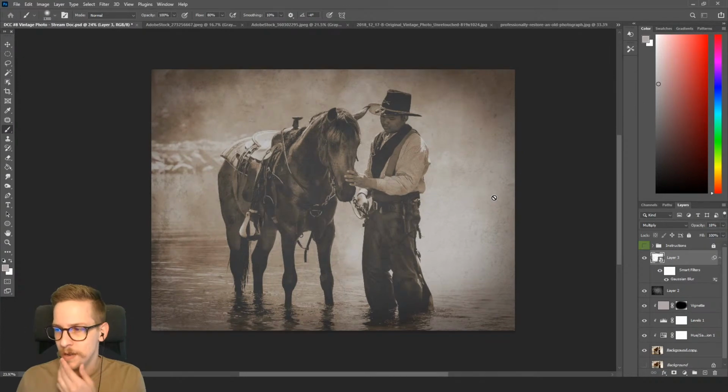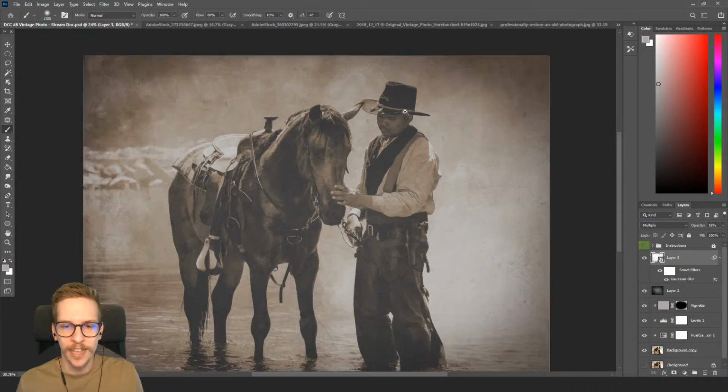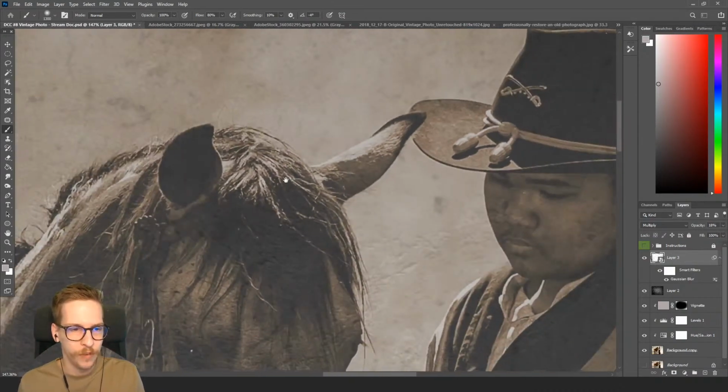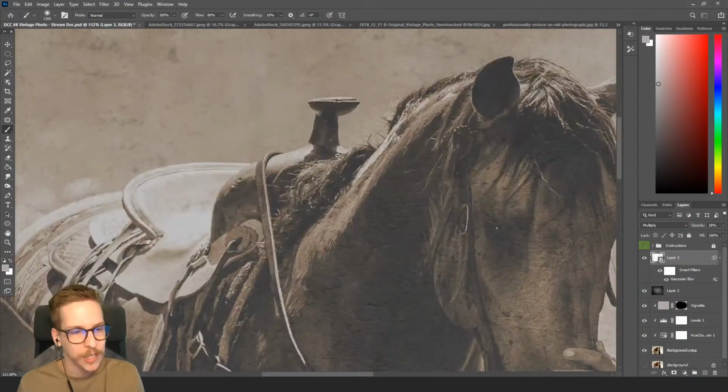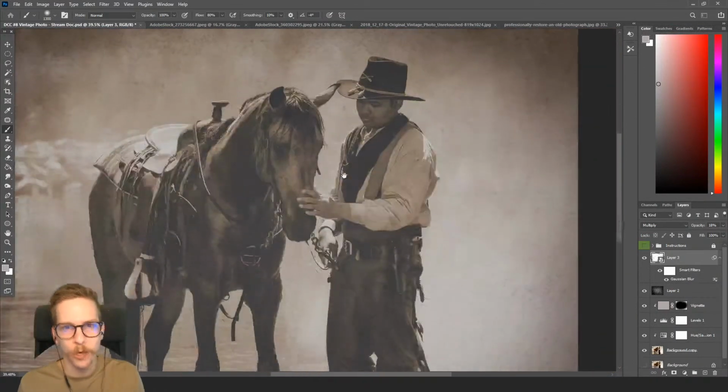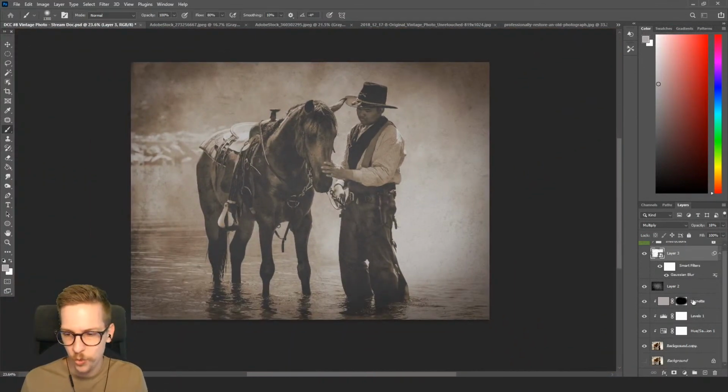So let's see. We got that. Set the opacity down. That looks pretty good. One thing, along with the contrast, that I think looks a little bit unrealistic is the sharpness of this. Now, vintage photos, they're not blurry necessarily, but this looks like it was taken with an HD camera. You know what I mean? Like a modern camera.